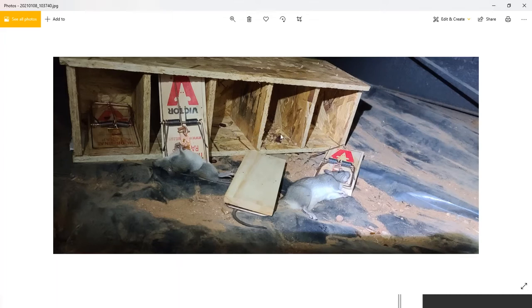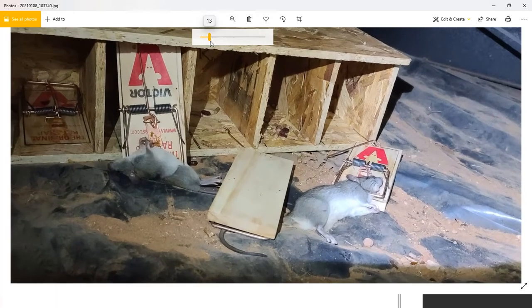And each day, like you see here, there's a lot of nuts. Let me zoom in a little bit. It's kind of like a game, okay? So on the first night, I just set up four traps. And then this one's empty with food in it. They can just go in and eat as much as they want.